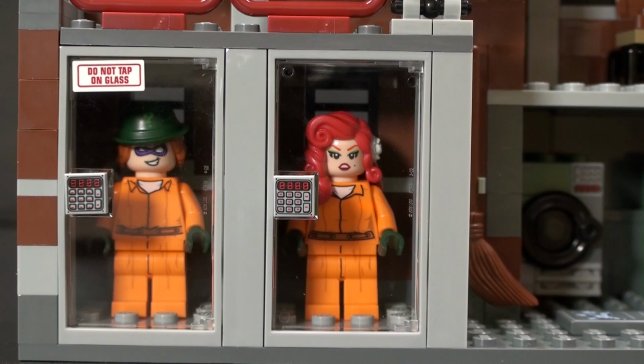Something that's really unusual about the asylum build is that there aren't actually any jail cells, so you won't see any larger rooms where the prisoner can sleep. There's no beds, there's no toilets like you would traditionally see in a jail. What we do have are these small detention cells suitable for one prisoner at a time. As you can see here, we have the Riddler and Poison Ivy in residence.